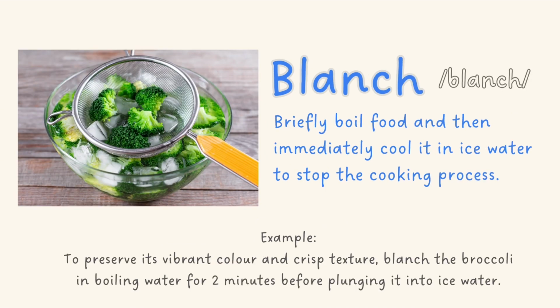Blanch. Briefly boil food and then immediately cool it in ice water to stop the cooking process. To preserve its vibrant color and crisp texture, blanch the broccoli in boiling water for 2 minutes before plunging it into ice water.